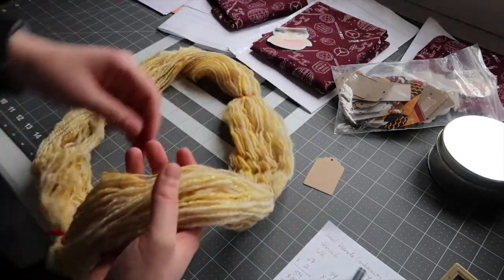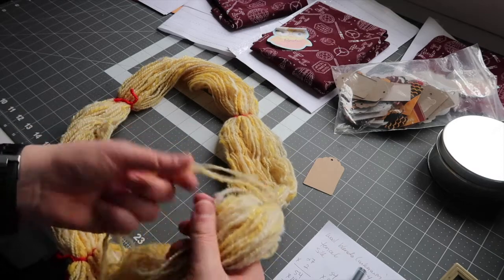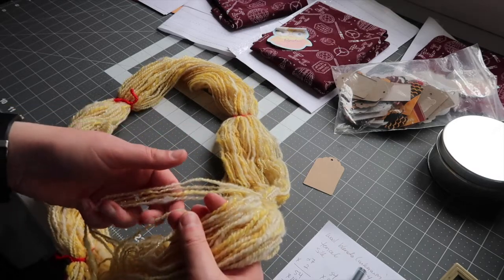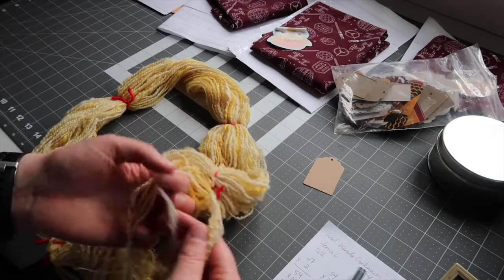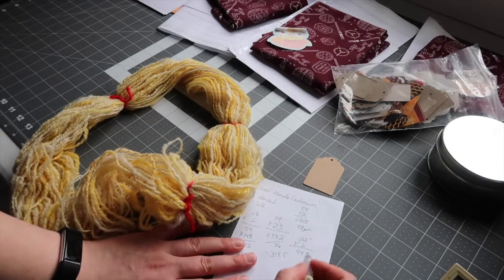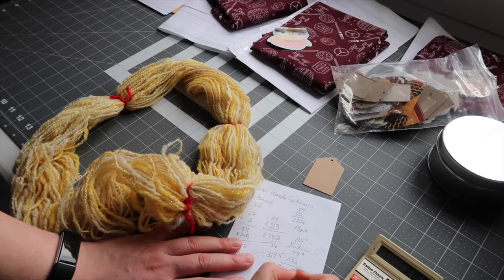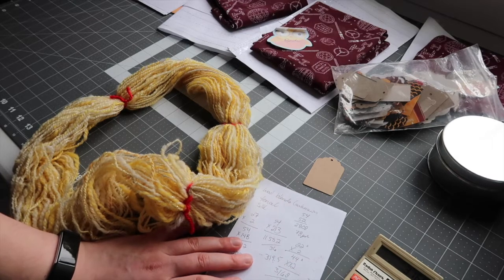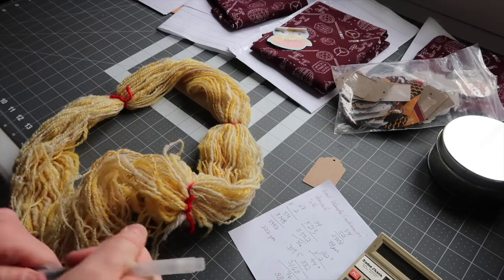And then I just count how many strands are in the loop. 4, 5, 6, 7, 8, 9, 72. So I have 44 inches times 72, 3168. And then I divide that by 36, which is how many inches are in a yard, which is 88 yards. So that's my approximate length measurement.